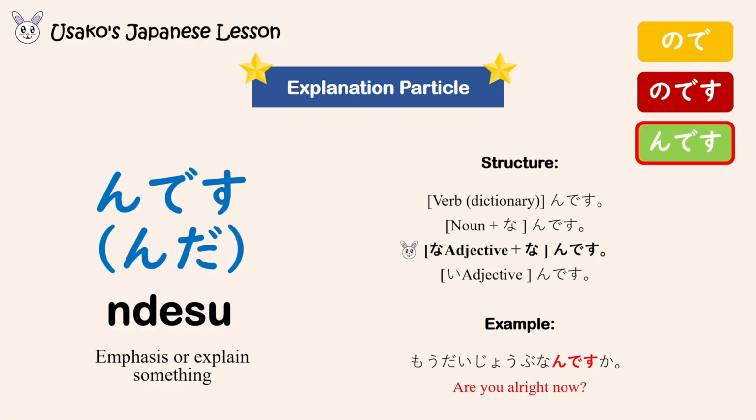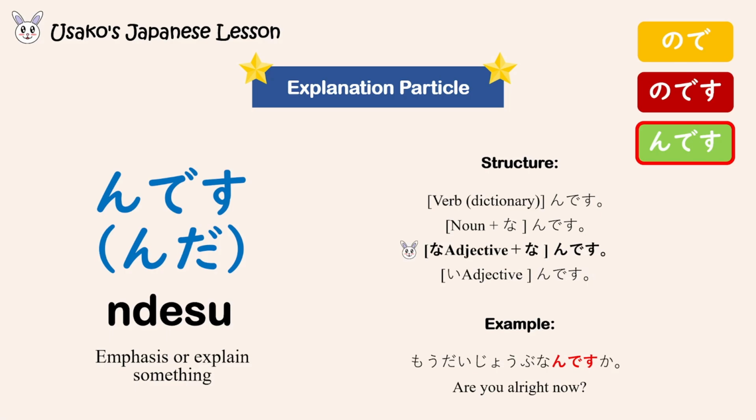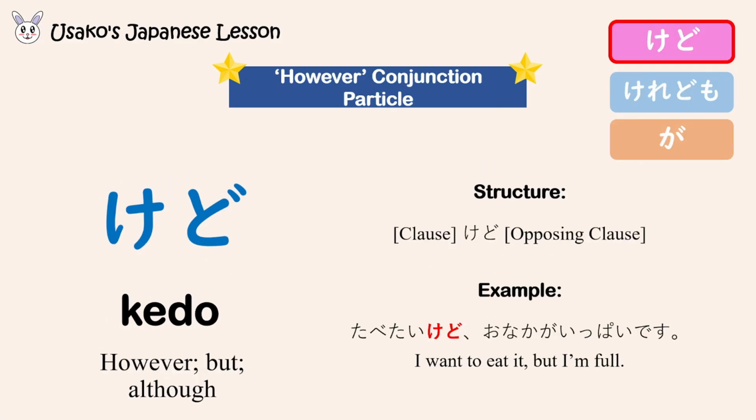Similar to nouns, な adjectives are followed by な and んです。In this example, we used 大丈夫 meaning okay or all right, which becomes 大丈夫なんですか？頭が痛いんです。I have a headache. I adjectives are followed by んです。For this example, 痛い, which means hurt or pain, becomes 痛いんです.